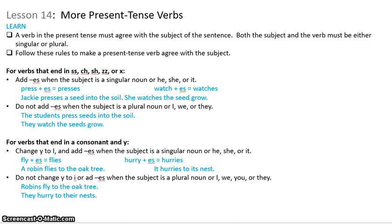The next one says, do not add ES when the subject is a plural noun or I, we, or they. It says the students press seeds into the soil. They watch the seeds grow. Okay, then it says for verbs that end in a consonant and a Y, okay, we've gone over this rule before, it says change the Y to an I and add ES when the subject is a singular noun or he, she, or it.